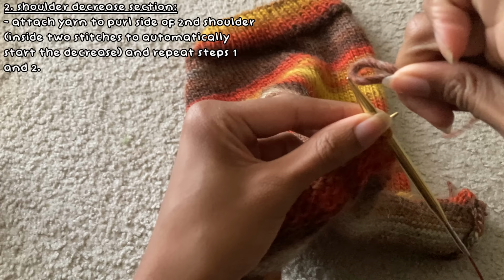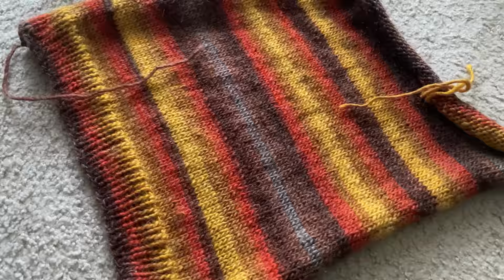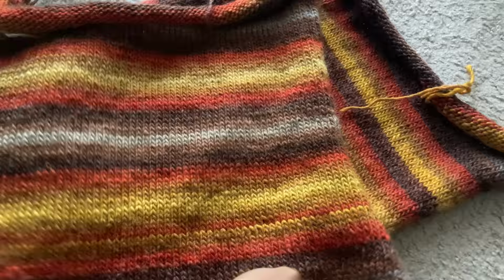I then attached my yarn to the other side, making sure it's attached to the purl row in 2 stitches so that I could start the row off with a decrease before working the rest of the row normally. After I did my 8 rows of decreases and cast it off, the front and back panels were complete.